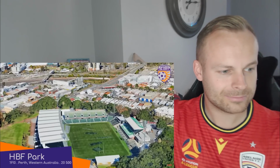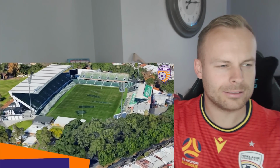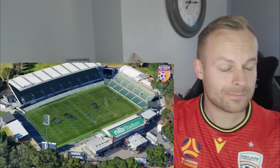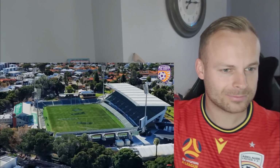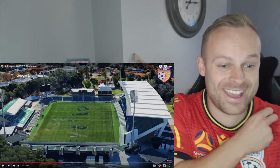HBF Park, Perth Glory. Oh, I like that. I like that. It's big kind of stand, similar to the last one with its lopsided design. But here, it allows for spectators in the larger stand to get an excellent view of Perth's skyline. Wow. It's one of the world's most isolated cities, by the way, which in recent times has come in handy. Yeah.